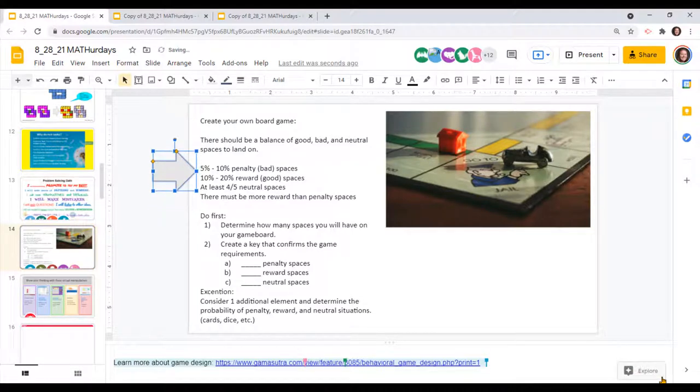5 to 10% of your board game needs to be penalty spots. So in Monopoly, that was like going to jail. 10 to 20% need to be reward or good spaces, like you get to draw again or you get to collect $200 or something like that. And at least 4/5 have to be neutral spaces. They're not good, they're not bad, they're just kind of part of the game. And the added piece, this is going to make it a little harder, is there must be more reward than penalty spaces.